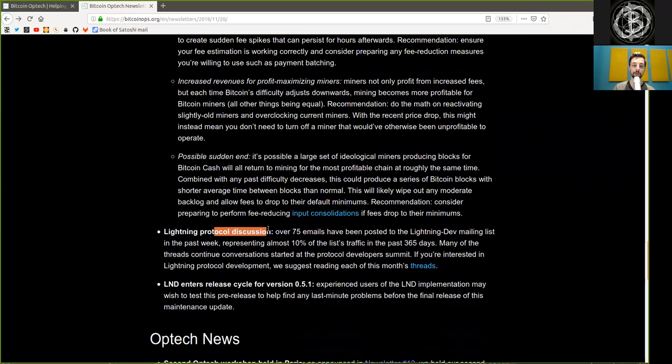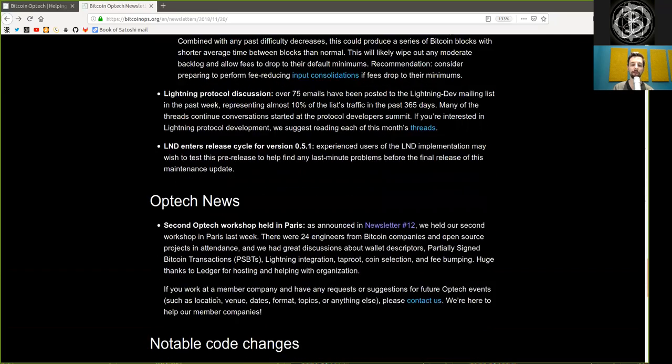Lightning Network Protocol Discussion. Over 75 emails have been posted to the Lightning Dev mailing list in the past week, representing almost 10% of the list's traffic in the past year. Many of the threads continue conversations started at the Protocol Developer Summit, and if you're interested in Lightning protocol development, we suggest reading each of this month's threads. LND enters the release cycle for version 0.5.1. Experienced users of the LND implementation may wish to test this pre-release to help find any last-minute problems before the final release of this maintenance update.